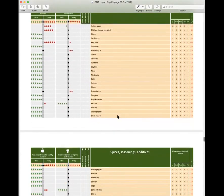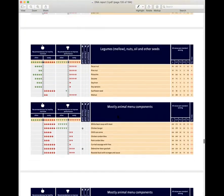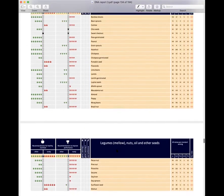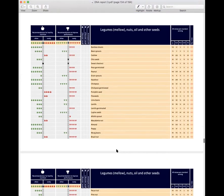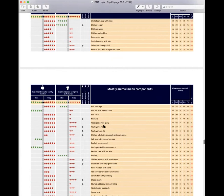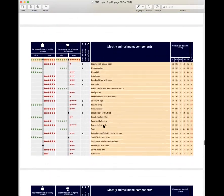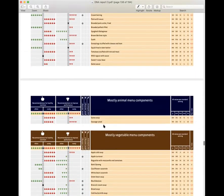You've got spices and seasonings, nuts and seeds. So I eat a lot of sunflower seeds, and apparently they are not great at all for me. Certain nuts are okay. Flax seeds are not great for me, and pumpkin seeds. These are various meals that are all put together.